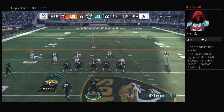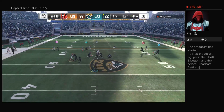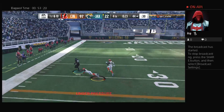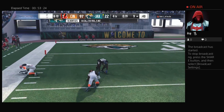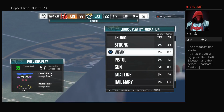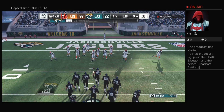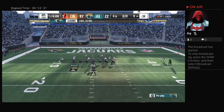That was an excellent job of recognizing the situation. His first read wasn't there. Heck, his second read wasn't there. But he bought himself a little extra time scrambling out of the pocket, got to the sticks, and picked up the first down. And he takes this down deep into Cincinnati territory. Now whistles come in. We're going to get a timeout here by the offense, as they get it with just 19 seconds left on the clock.